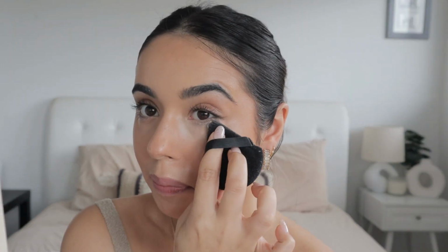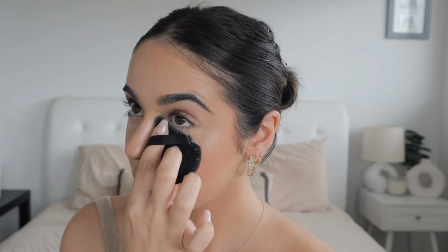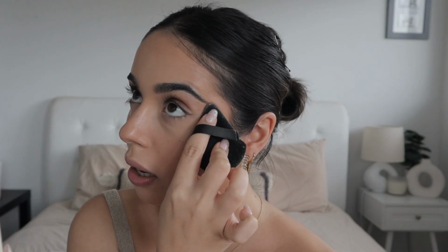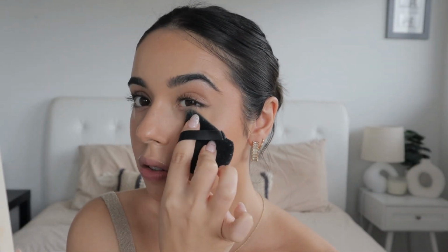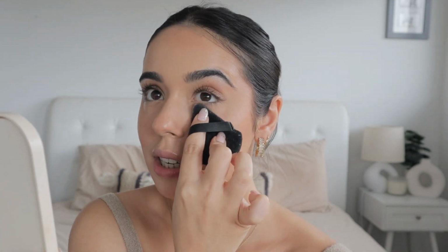I don't really like to bake or anything like that. I pretty much use these just to tap the setting powder underneath the eye. And I feel like this just gives such a really nice, flawless under eye while setting it really nicely. And like I said, it's just giving a really beautiful, almost blurring effect underneath the eye. I love this. If you guys can get your hands on this Halo Glow setting powder, I highly recommend it.